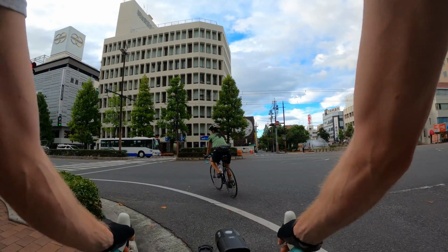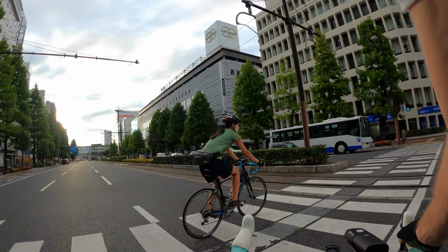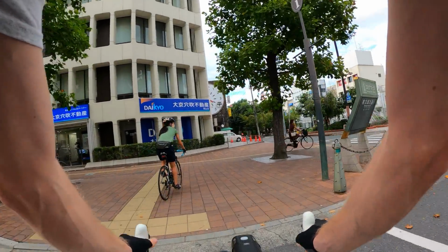Okay. I told her to stop, but I guess we can go here for the pedestrians. It's still green. There's a nice view of the station over there.